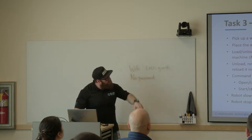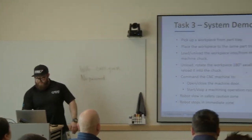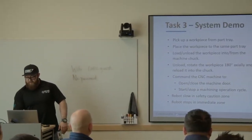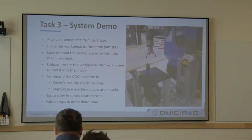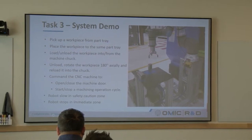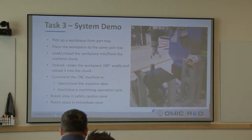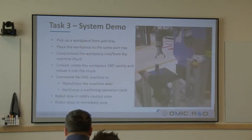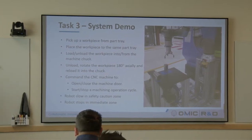So if I can try to get the cursor to pop up, maybe. Here we have one featured right here. And then the other one, at the top, if you see these bars over here, that's about a 270-degree span. So we have it detecting on one side of the robot, and the other one is shooting out into the bay. That way no one can sneak up behind the robot and enter where a collision might occur.